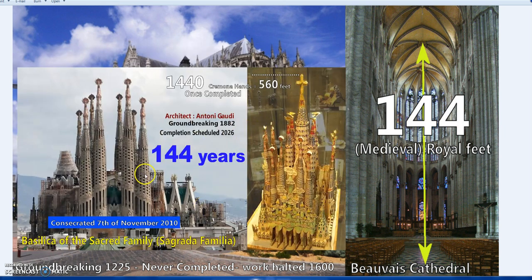Now, the Basilica of the Sagrada Familia was consecrated on the 7th of the 11th. Now, how often does it happen on the 7th of the 11th, 7/11, that's an interesting thing. Certain people like to use that day to inaugurate or found towns and that type of stuff. But at 556 feet, that's 1440 Cremona hands. So again, we have a 56 feet. Well, unless you consider Cremona hands, you get 1440.